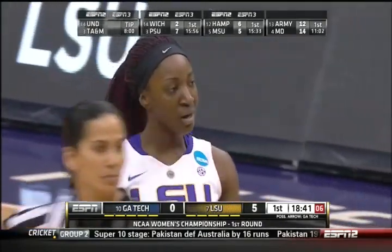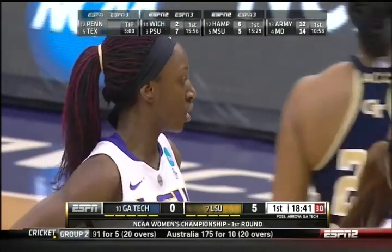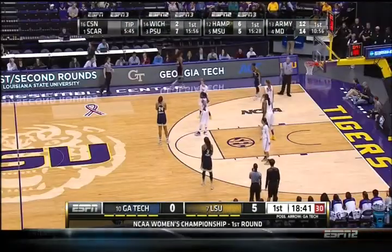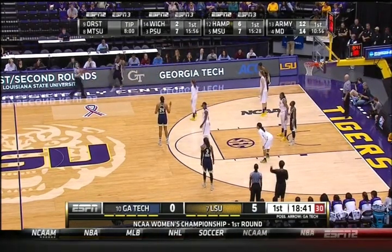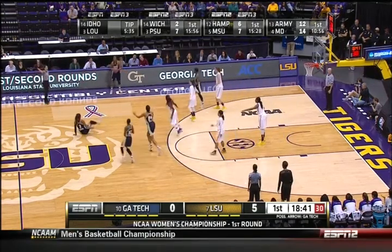First personal foul on the freshman Moncrief. Steal specialist for them now. Team leader with 56 steals this season for LSU. Well, two great defenders on your perimeter. Danielle Ballard led the team last year in steals. Now you have Moncrief leading in steals. Those are two great ball thieves out there.